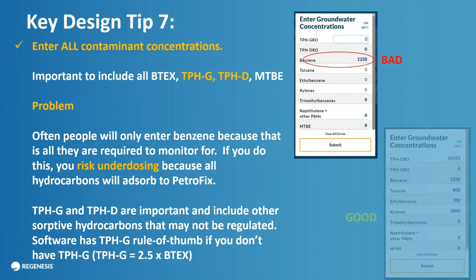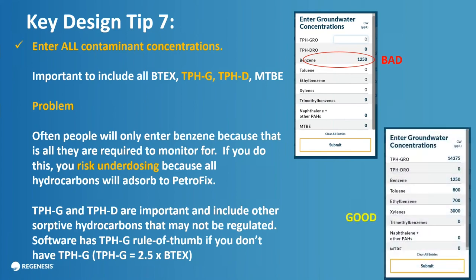That's the problem, because there's a lot of other hydrocarbons in the groundwater that adsorb and take up room on that PetroFix. So this lower right one is a good example. One thing that we do recommend you put in is TPH gasoline range or diesel range organics. It helps account for all those alkanes and other contaminants that we don't normally account for that do take up carbon, and we do need to account for in our isotherm calculations. By the way, there are no rules of thumb that we're using. PetroFix is calculated on straight carbon isotherms and the contaminants that you put in.